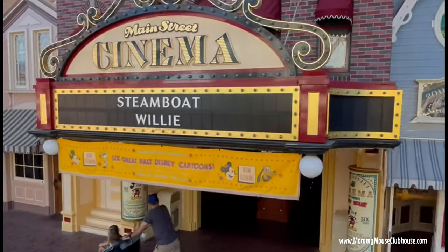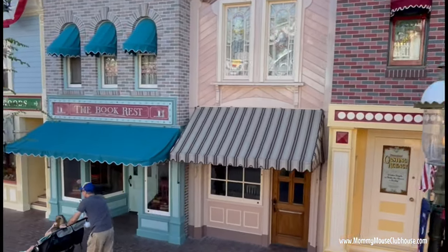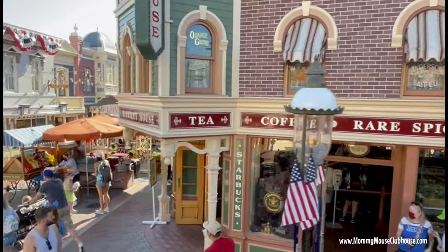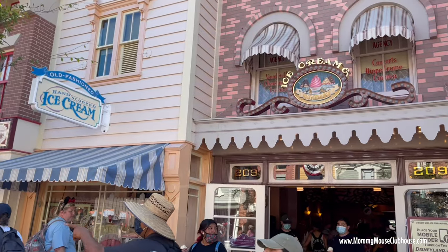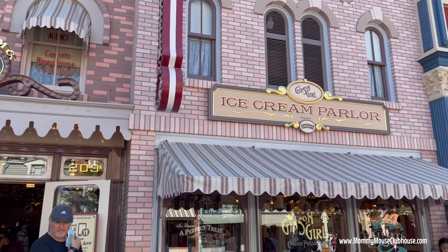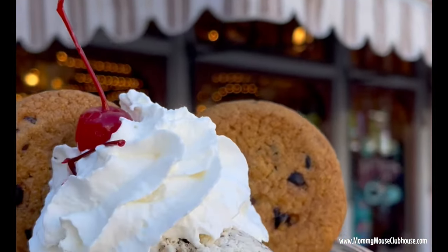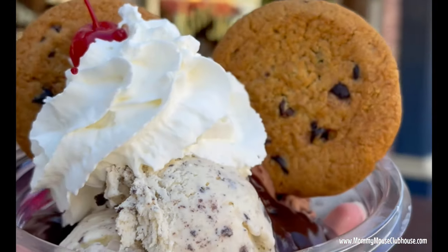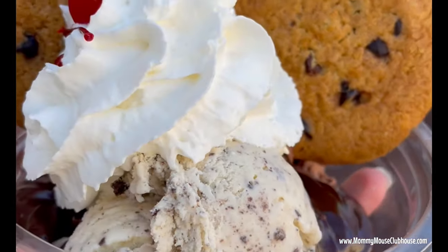Let's start our Disneyland treat tour on Main Street, USA. About halfway down Main Street, you will find Gibson Girl Ice Cream Parlor. They have ice cream cones, soda floats, etc., but nothing beats the adorable chocolate chip cookie sundae for $6.99. Two scoops of vanilla ice cream, two fresh baked chocolate chip cookies, fudge topping, whipped cream, and a cherry on top.